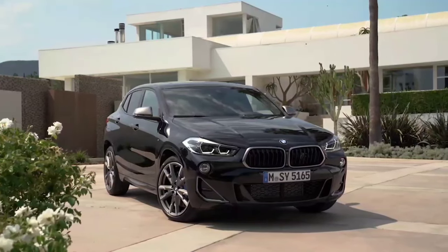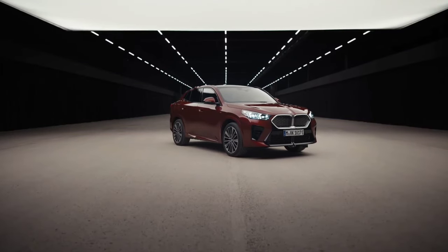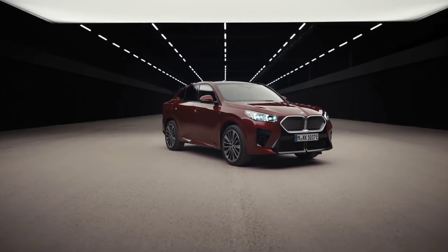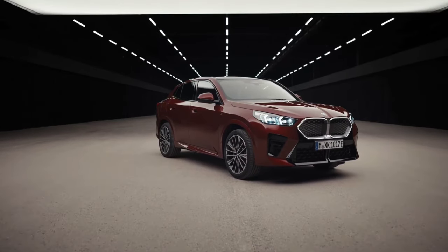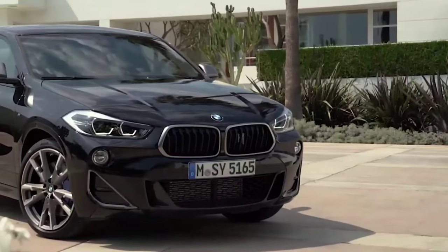The old versus new 2024 BMW X2 comparison review. Let's start with design. The new BMW X2, new generation. Completely new design and electric version with 313 horsepower.